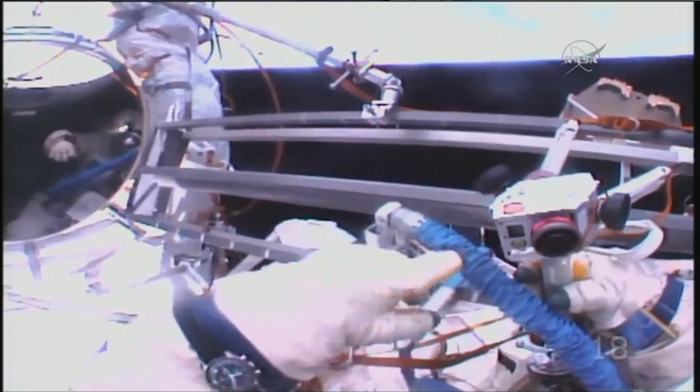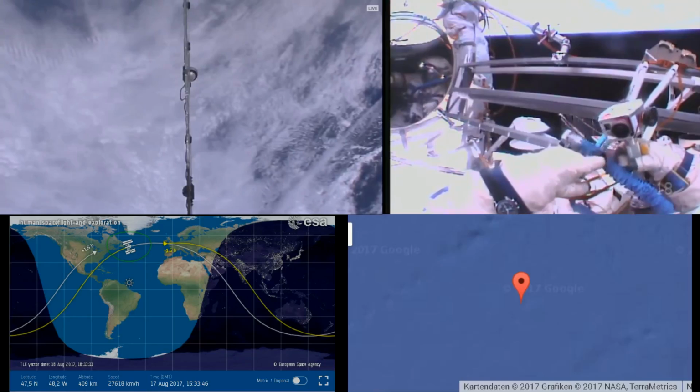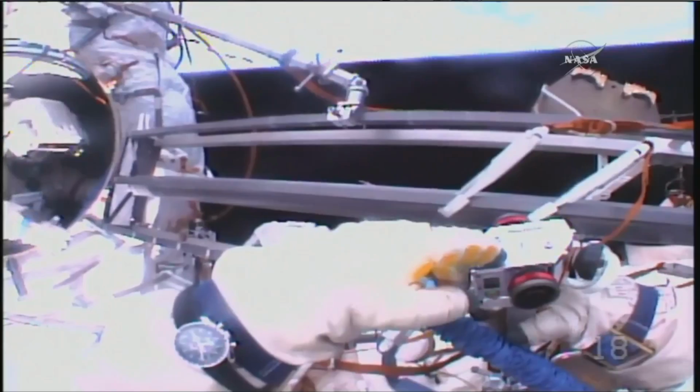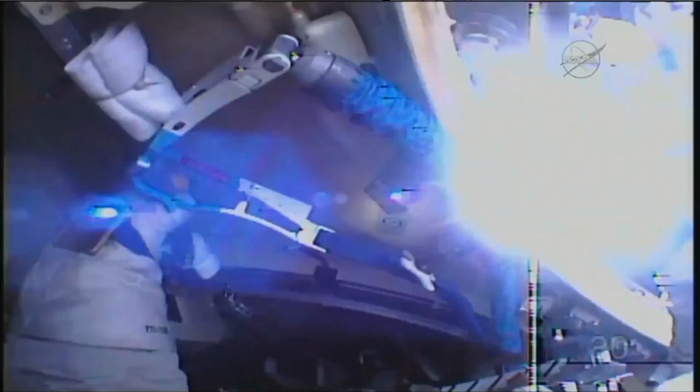Hold on. Sergey, well, wrap it up with this first camera. We can take it into the crew lock, back into the crew lock, and that'll be the end of the story. All right, let's take it in, and I'll help you out with the GoPro.